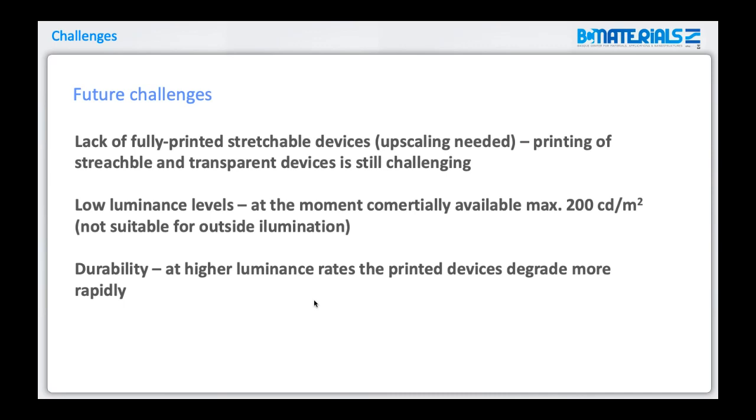And on the other hand, the luminance levels are sufficient for illumination in dark conditions or some indoor conditions. However, to be able to use these sources also in outdoor applications or mobile applications, we need to exceed the average luminance of 200 candelas per square meter. And that is still challenging in terms of the material research and the developing of new, more efficient materials.